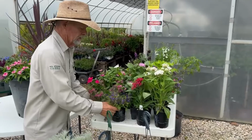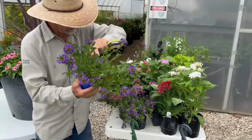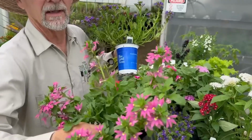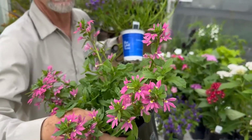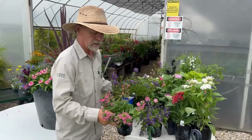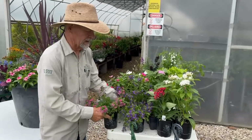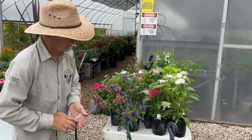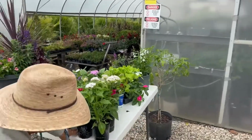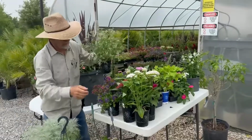Also annuals, we've got Scavola, you can see it a little bit on this one. It's also called fan flower, but it comes in an assortment of colors: purple, blues, pinks. Also comes in white, not very common, but it is out there available. And speaking of something unusual that looks neat, there's a euphorbia, a spray.